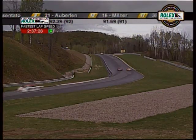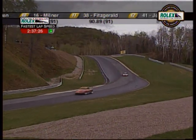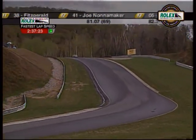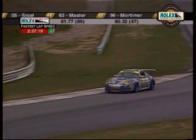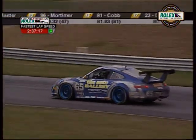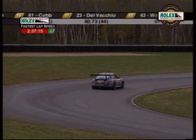Calvin? Well, it's been a great day for the TRG group and Krone Racing. At one point there, about 5 minutes ago, they led both classes, and one of those leaders was Andy Lally. Andy, was the call made to bring you in for tires, or were you out of fuel, or was it both at the same time?